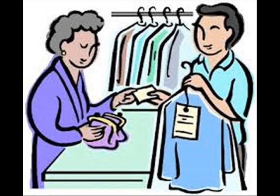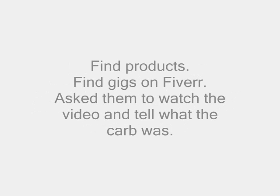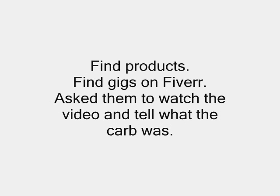They do research before trips to find cool places to visit, find things to do. So when I was in Wichita and I didn't really know what to do, they found things for me. I had them figure out why a gift card that I had didn't make it to our recipient. Don and I ordered some for his brother and his brother-in-law. We got them Omaha Steaks gift cards, and they couldn't get them for some reason. They just kept not getting them delivered. So we had Fancy Hands follow up, and had them find products that are showing as unavailable.